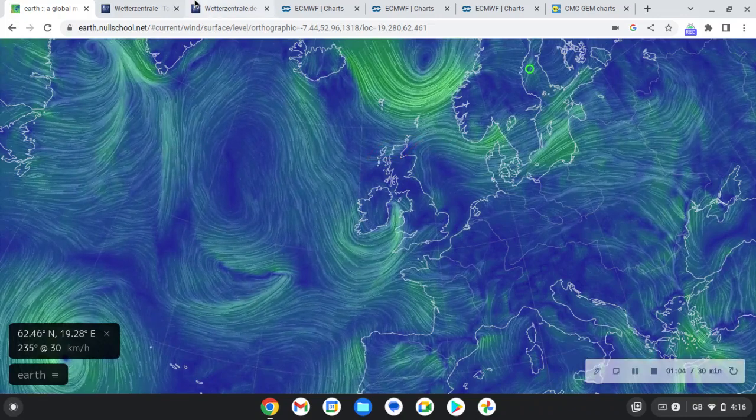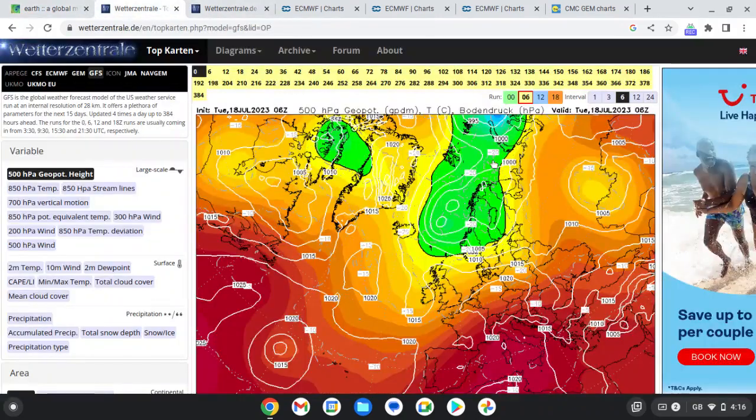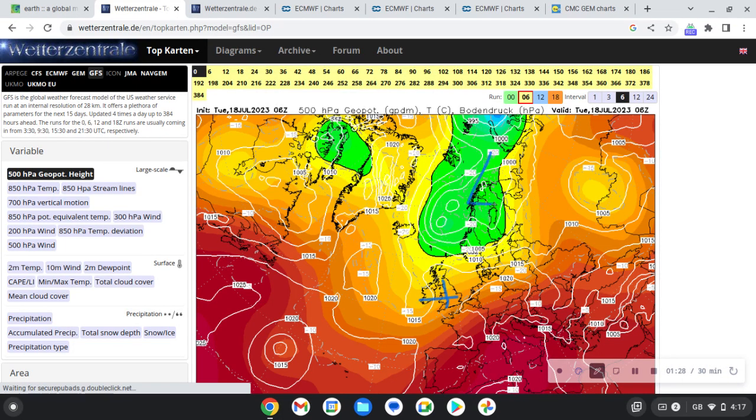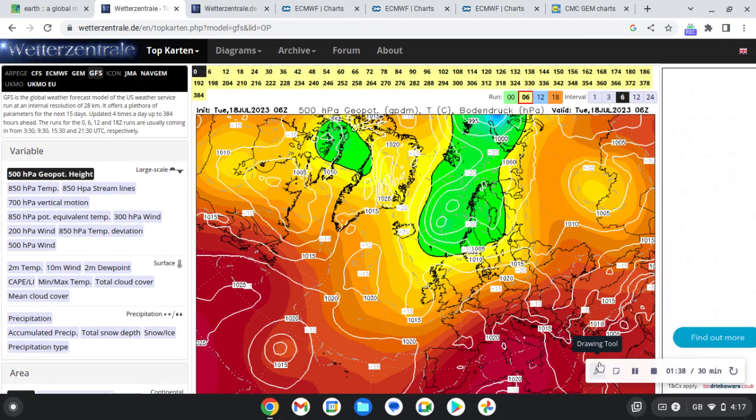So let's show you some diagrams from Weather Central now. The current situation over the country is we have got high pressure, which is the red and yellow and orange, and we've got the low pressure, which is the green and blue. So we've got high pressure at the moment trying to push into the country, and low pressure to our north and northeast, and this is what's dragging in them cooler northwesterly winds for some of the country at the moment.